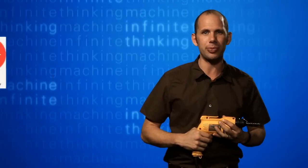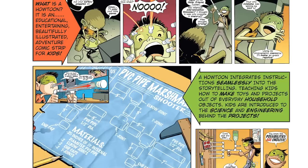Organizations like IDEO, the K-12 lab at Stanford's D School, and Make Media are helping bring these ideas into classrooms around the world, teaching students how to creatively solve real-world problems through prototyping and iteration. Iterate. Sounds fun, right? So let's drill into the details.